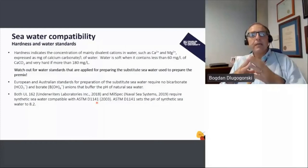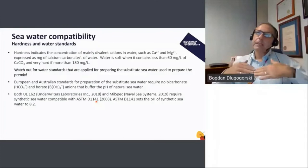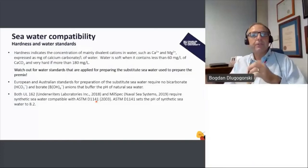And so these two standards, UL162 and MIL-SPEC, use the ASTM D1141 definition of seawater. So if someone uses those two standards and says the foam is resistant to seawater, that means that the proper definition of seawater is used. But unfortunately, around the world, this is not always true.